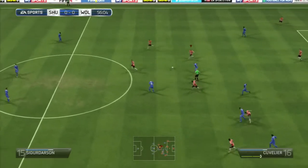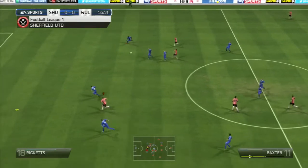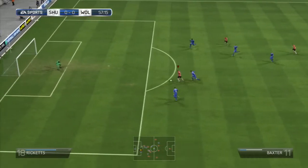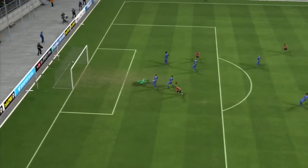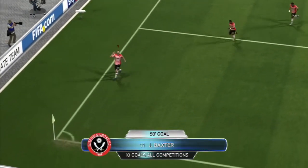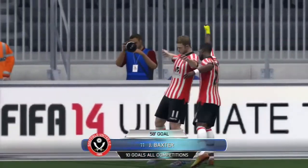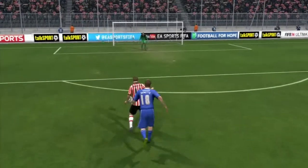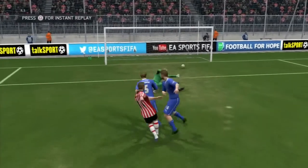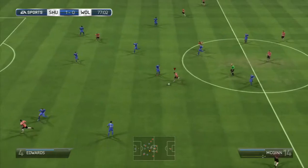It comes to Anthony Marshall. Anthony plays the ball to Cuvalier. Cuvalier to Murphy. Murphy plays a lovely ball over the top to Baxter. Baxter does amazingly well to get there, and Baxter finds the back of the net in the 58th minute and gets his 10th goal in all competitions. So Baxter scoring a beautiful goal, which could turn out to be a crucial goal in this game, as it could turn out to get us the 3 points, especially going 1-0 up in the 58th minute.